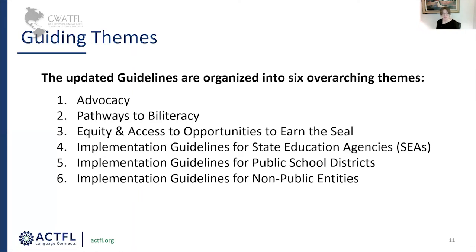Equity and access is the third point. And of course, this is something that's prevalent throughout all pieces of the guidelines. But here we're really looking at making sure that no matter what language the student is learning or what setting that was, whether it was homeschool or somehow a different setting, that they're given that same opportunity to demonstrate their proficiency. And so we're looking at GWATFL assessments. Other assessments can be used. Some states have portfolio assessments. And so if a test does not exist in the language the student is learning, they can create a portfolio project that will also demonstrate. And there are other modes of assessment, just making sure that it's working for all students.